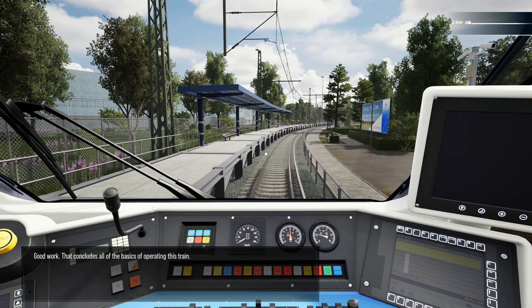Good work! That concludes all of the basics for operating this train.